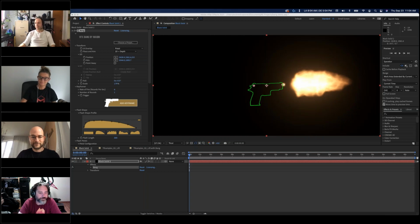Perfect. So Bang is, I guess, the flagship plugin of VFX Suite version 2 that, like Jonas said, was released last week. It's a fully procedural volumetric muzzle flare generator for After Effects that lets you quickly and easily add muzzle flashes to pretty much any shot, as well as giving you full control over the shape of the flash, the placement of the flash, and pretty much any parameter that you can imagine. And I'm going to be really happy to give you guys a demo right now.